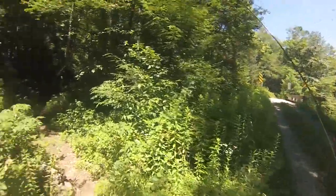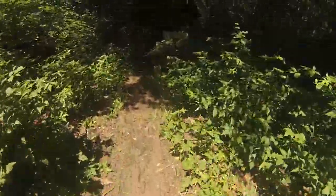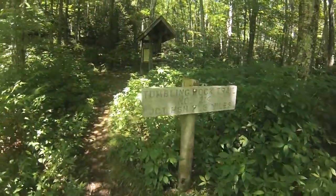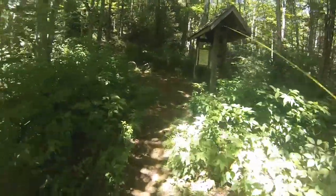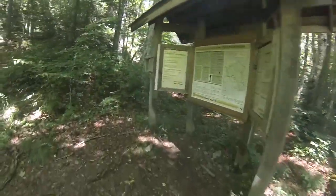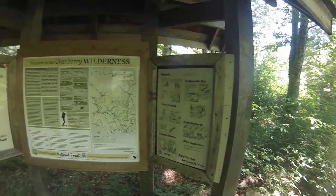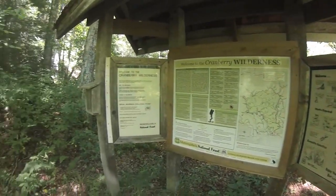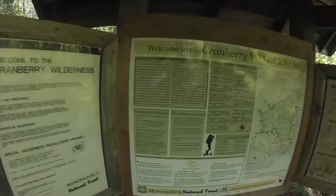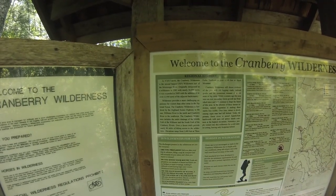There are over 200 miles of hiking and backpacking trails throughout the Cranberry Wilderness, such as this, the Tumbling Rock Trail. It's a 2.5-mile spur trail off of the main river road. These backpacking hiking trails are serious stuff. The trails are well marked at the trailheads and a few places along the trail, but they're not heavily blazed or heavily worn like some other popular trails. And there are guidelines that you must follow, and they're there for a good reason.